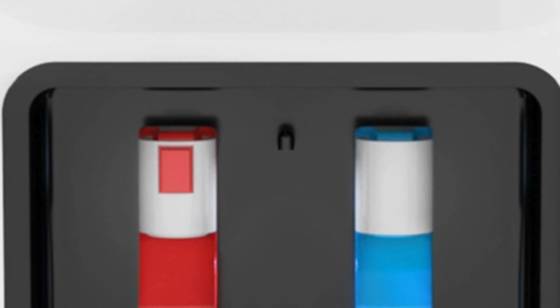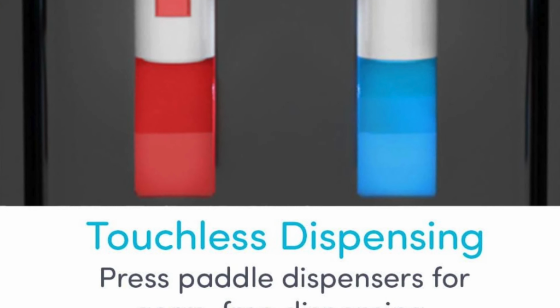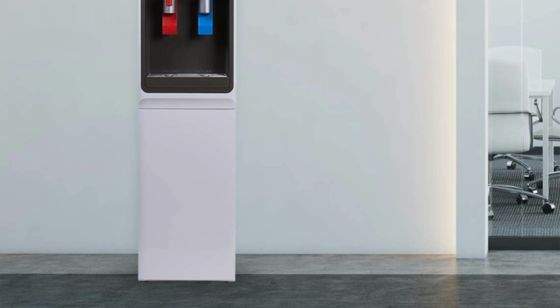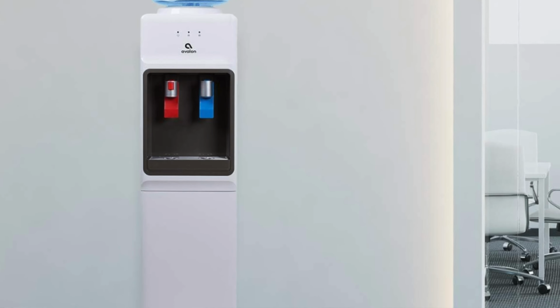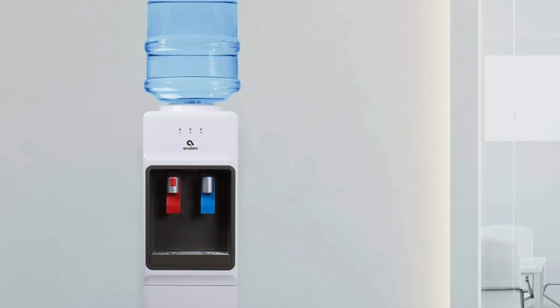Got a corner that's sad and unused? Well, this has got a cure for that lonely corner, and it's not another houseplant. A slow dispensing speed though, so let's be honest, you're not getting a fire hose here. It dispenses slowly, so be prepared for a contemplative moment while your cup fills up. But hey, maybe it's Avalon's way of reminding you to slow down and smell the water.